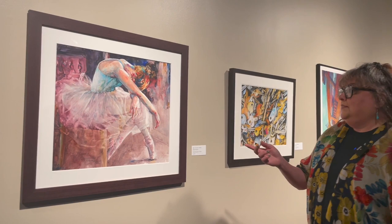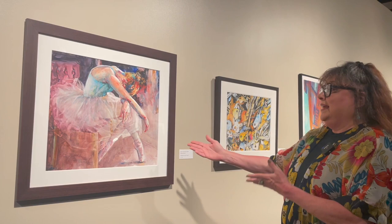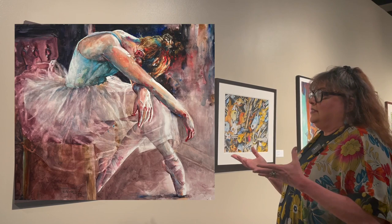This one is Bev Josiak. She's an artist from out west, a good friend of mine. Not why she got in, but I do know her work. And as you can see, this is why it gets in. She is a master of textures. They look almost like they could be acrylic because the colors are so vibrant, and it's just a beautiful, beautiful piece.